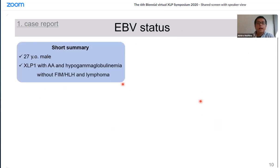In short summary, a 27-year-old male was diagnosed with XLP1. He developed aplastic anemia and hypogammaglobulinemia, but did not develop HLH or lymphoma. This fact suggests a possible association with EBV infection. So, how was the EBV status in this patient?